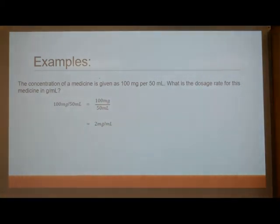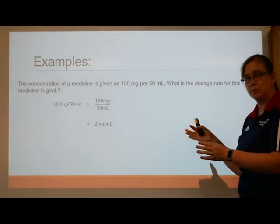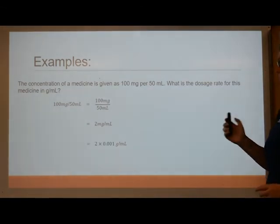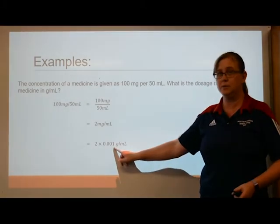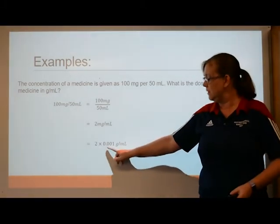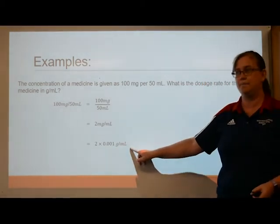So I've got one more calculation to do. I need to change milligrams to grams. What does the prefix milli mean? Million. Just joking. There's 1,000, but we're going smaller by 1,000, whereas kilo goes bigger by 1,000. So we're going small by 1,000. We've gone 3 decimal places because there are 3 zeros in 1,000, to get grams per milliliter.